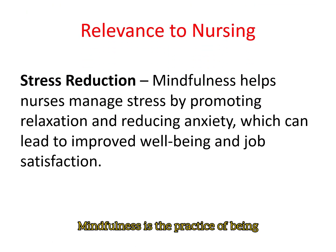Mindfulness is the practice of being wholly present and engaged in the moment without judgment. It involves focusing on thoughts, feelings, and bodily sensation with awareness and acceptance. Mindfulness is often cultivated through techniques of deep breathing and body scanning. And as stated, it can help nurses manage stress by promoting relaxation and reducing anxiety.